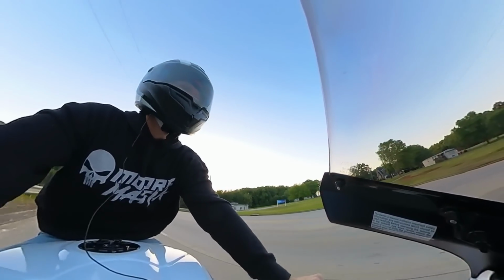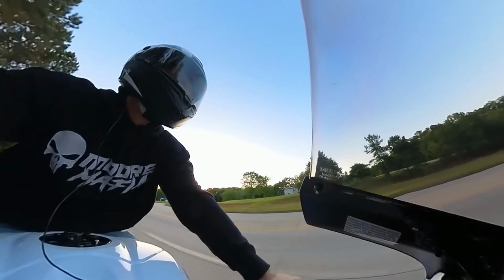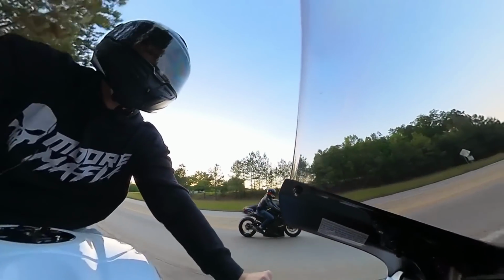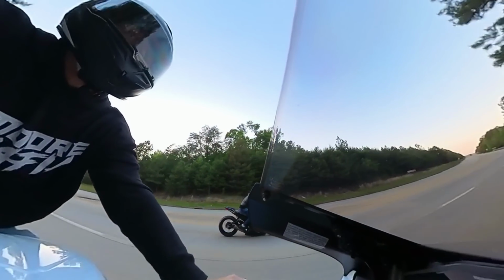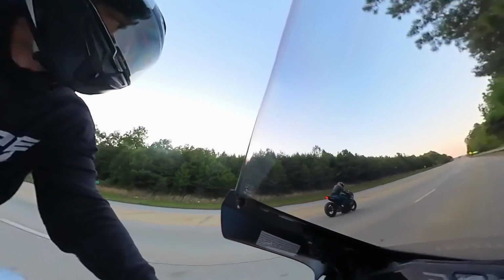These Q5s, they are awesome. I love these tires. Q4s are great too. I didn't ever have any complaint with them. I never thought they could make a better one. And then sure enough, here comes the Q5. This thing is badass. Now here we go, guys. Remember, we got no wheelie control and no traction control.